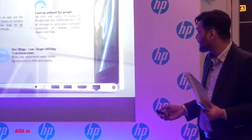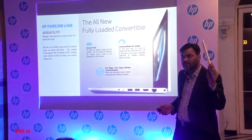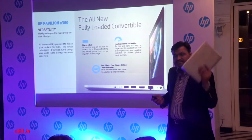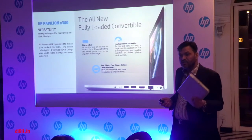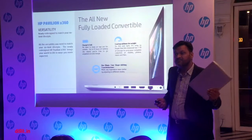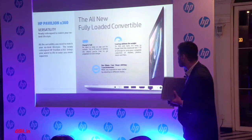on mainstream price bracket, because one of the challenges on X360 kind of combination of products which is convertible was the price feature combination. This product really comes into the mainstream price band, which really makes sure that the millennial who are looking at PC replacement, tablet replacements, who are fed up with tablet experience, wants to go for this kind of a product which will give a complete 2-in-1 experience.